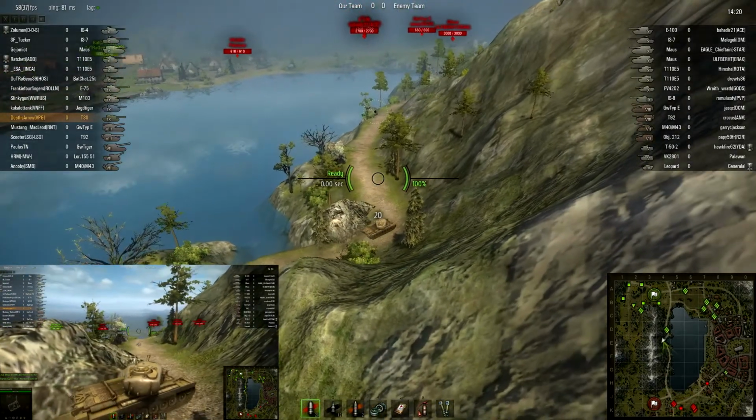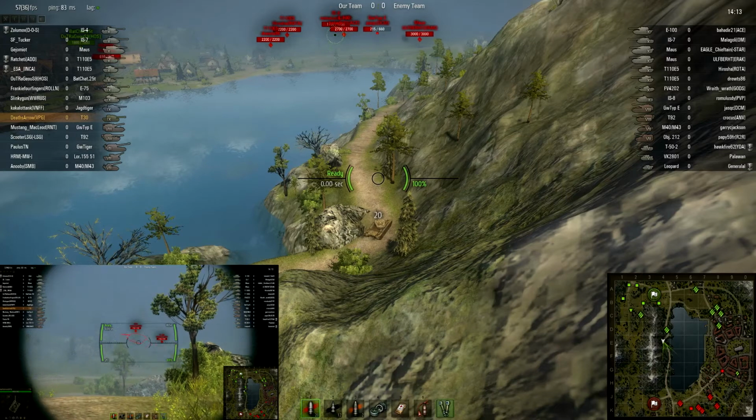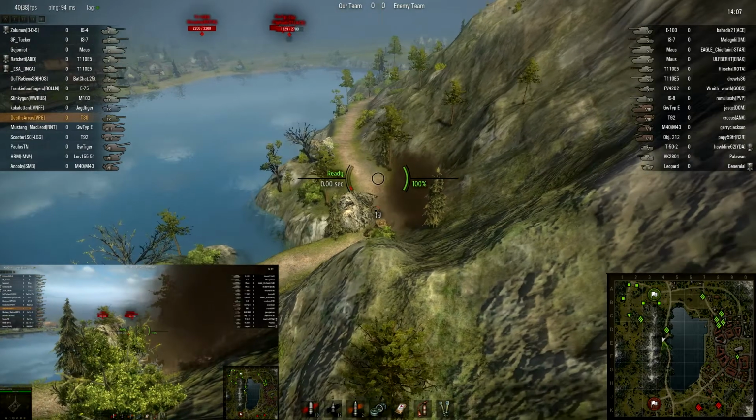Now our bat chat is taking those spots. That's the medium that pushed up. I've got really nice flanks here from the group of enemies that are headed towards town. Take my first shot at the E100 and I hit. Back up behind the rock for cover.